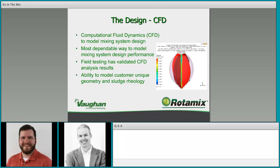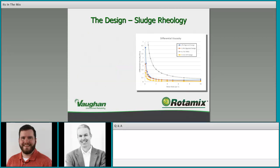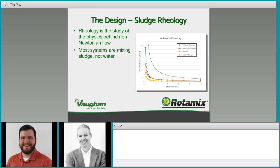We have the ability to model customer unique geometry and sludge rheology. That includes things that maybe aren't always considered: corbels within a tank, existing piping, support columns, various other things that aren't really represented when you just say, okay, I have a tank this volume and I want to mix this volume. That volume can be very different depending on what's within the tank and what's potentially having impacts on that. One of the biggest things, though, I think is sludge rheology. Rheology is the study of the physics behind non-Newtonian flow, and really it's behind the physics of fluid flow in general. But I think where it really finds its niche is non-Newtonian flow and the modeling of those for process.